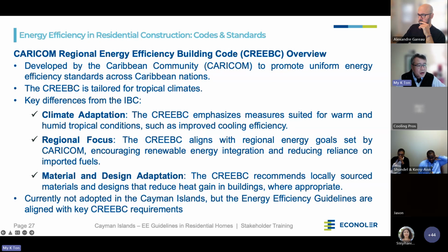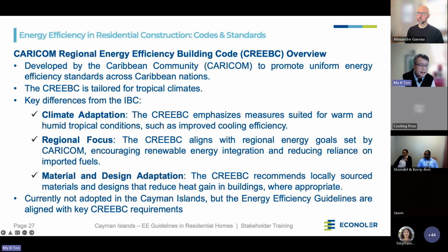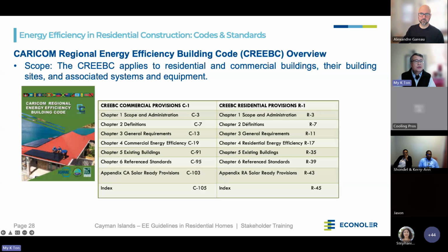So the code currently is not adopted in the Cayman Islands, but in developing the energy efficiency guidelines, we use a lot of the information from the code, and to make sure that the guidelines are aligned with the key CREEBC requirements in energy efficiency. So the scope of the CREEBC is pretty broad.